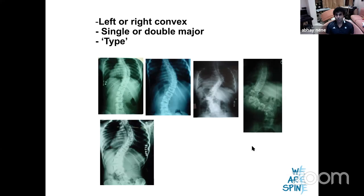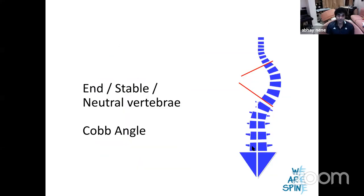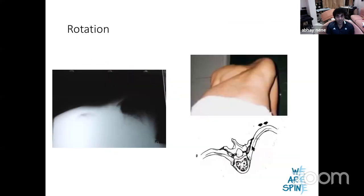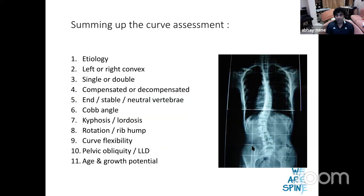So finally, to sum up, when you make your diagnosis, you say which type of curve it is: left, right, convex, thoracolumbar, lumbar. You say whether it's compensated or decompensated. You ideally talk of the end and neutral vertebrae. You talk of whether it's kyphotic or lordotic. You talk of rotation and rib hump. You talk of flexibility. You talk of the remaining growth potential. Sum up the pelvis and the hips, and finally make your diagnosis with all these 11 points.